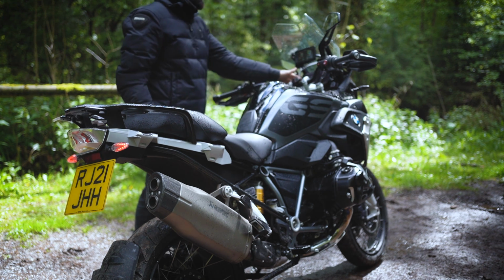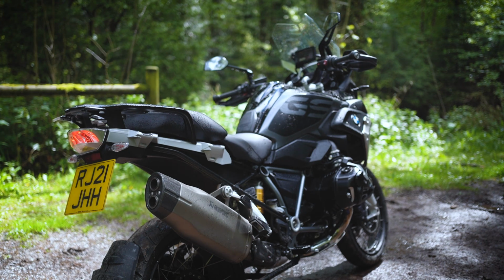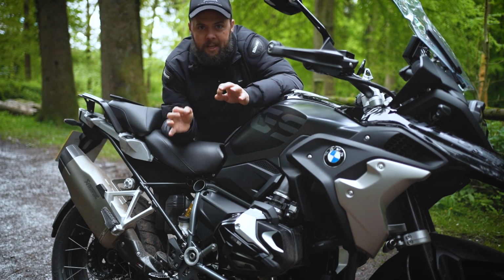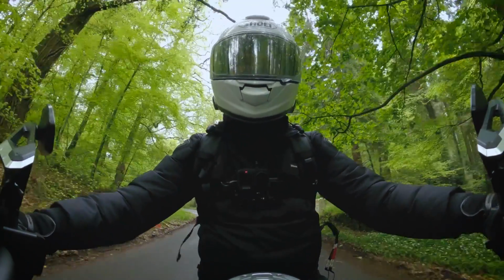So whether that sounds good to you will depend on whether you fundamentally like the exhaust note of the Boxer Twin. Like I say, it's a bit of a purring sound, and I think it sounds great, especially with the quick shifter on this bike as you bang through the gears.